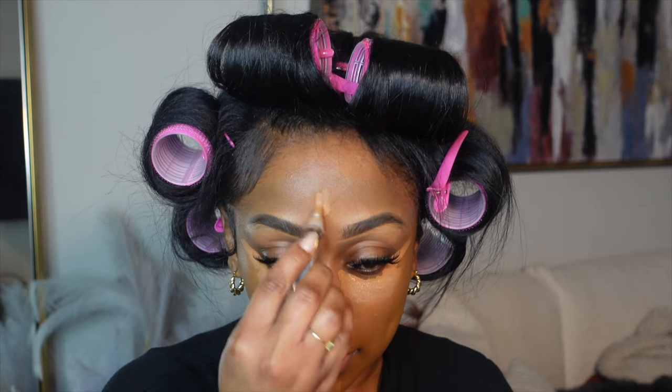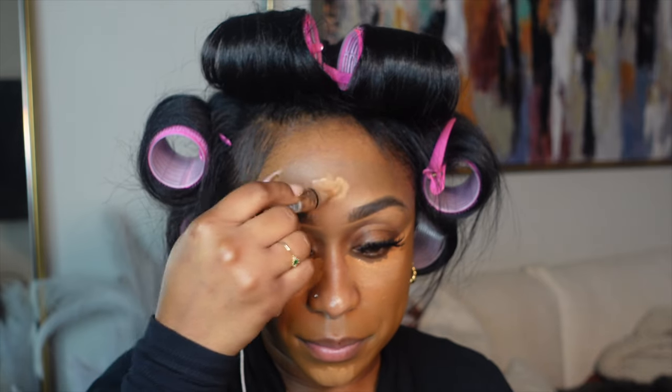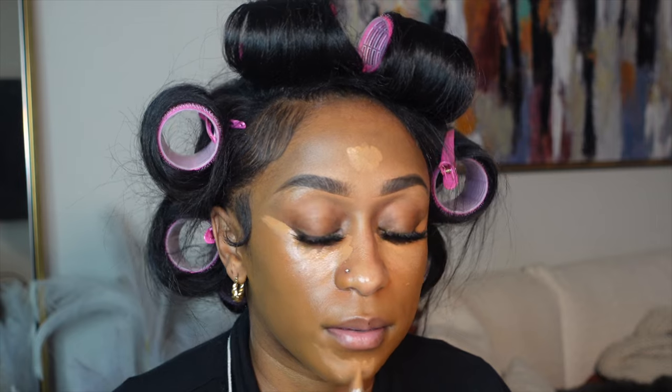Yeah, and then I'm just gonna highlight my chin. You want a little focal point right there. And then I'm going to highlight the center of my forehead. And yeah, I'm gonna let that dry out a little bit. I like for my concealer to dry a little bit, because I want full coverage underneath my eye.